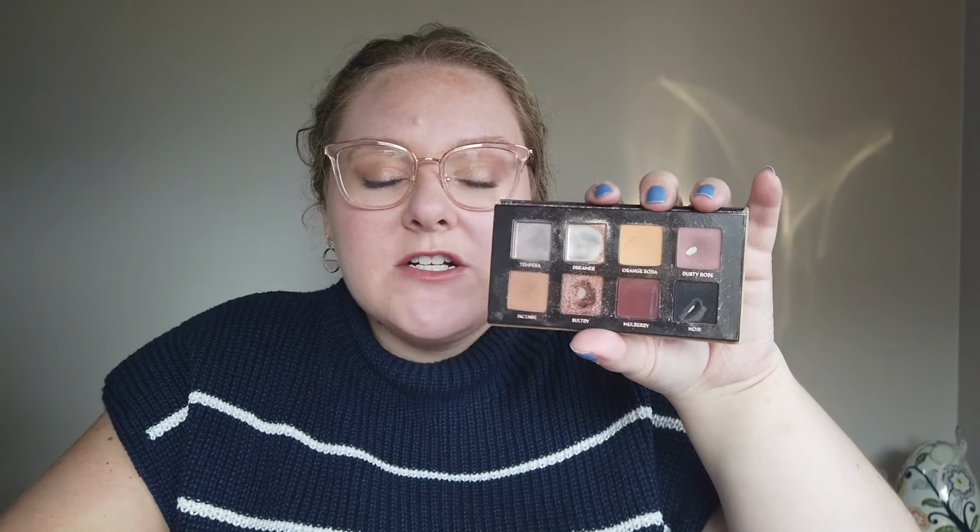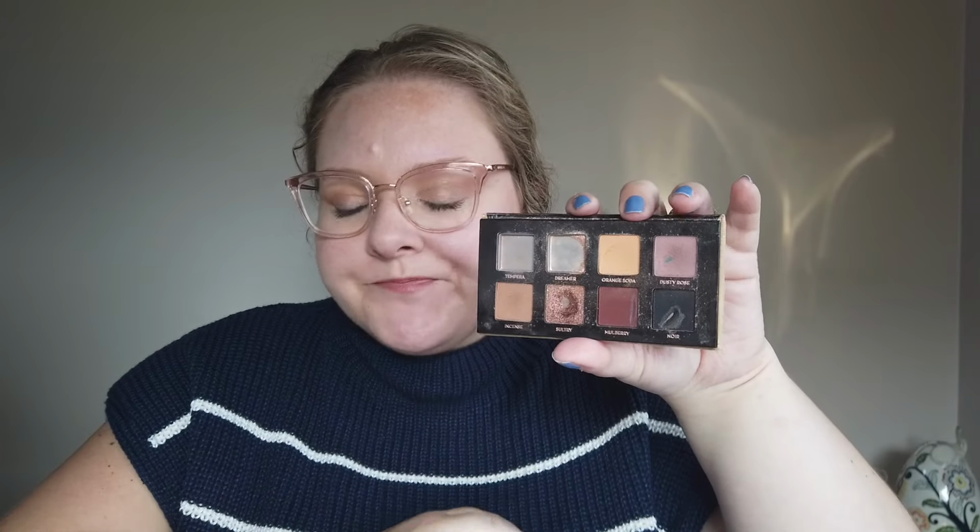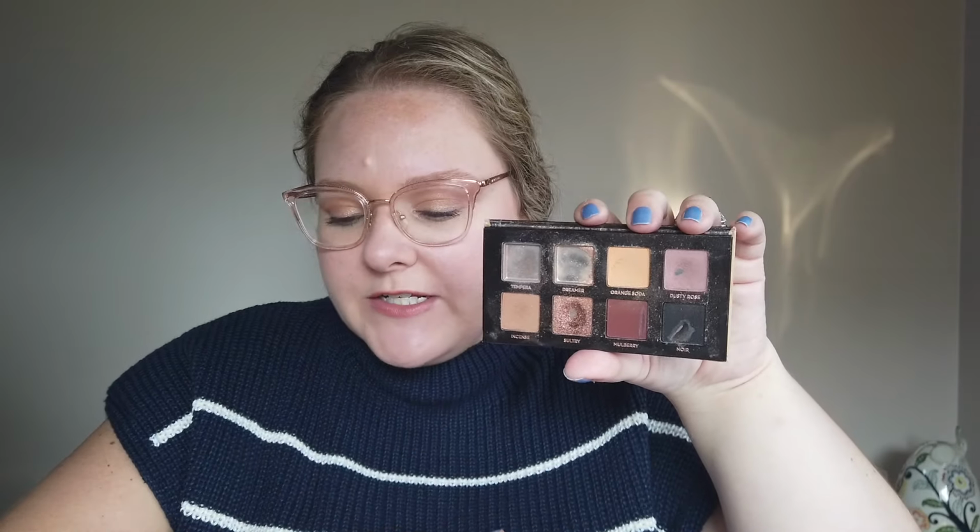I think I will start diving back into Dusty Rose a lot more come late fall, winter, probably like November, December. I like to wear kind of rosier shades.